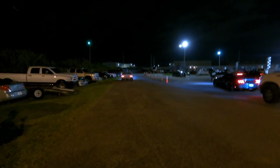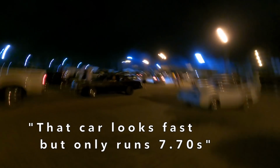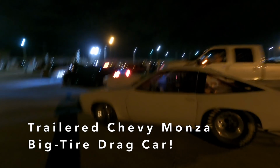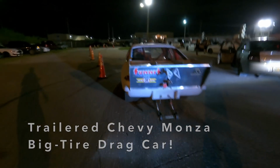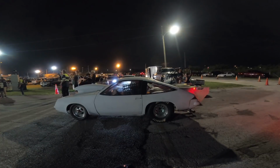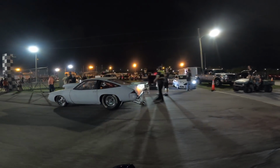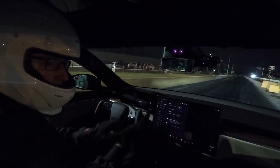Whoa! That car looks fast, but he's only running 770. Another familiar car. There's a lot of cars out here tonight, but the fastest ones are still the same fastest ones from Wednesday.